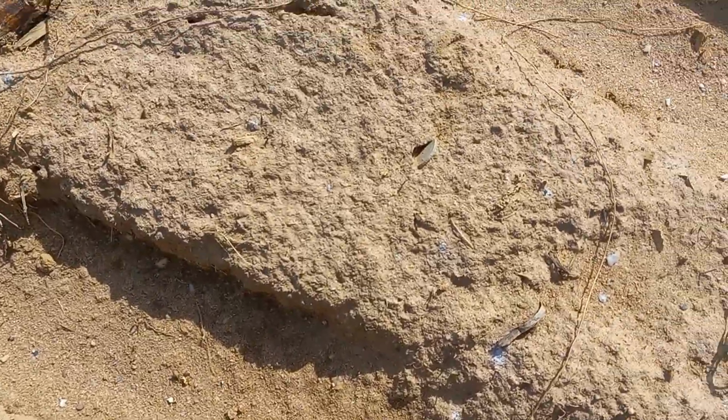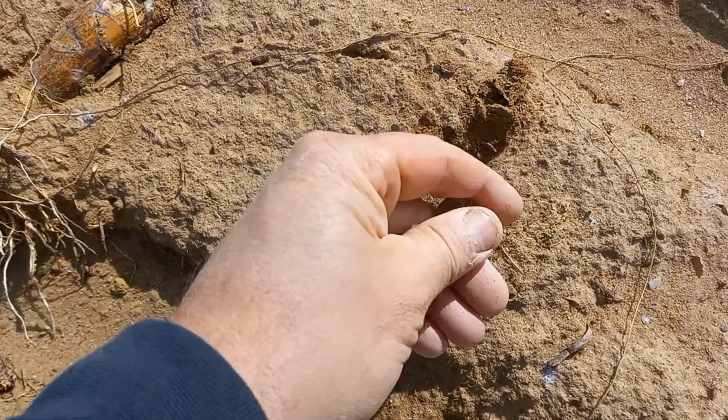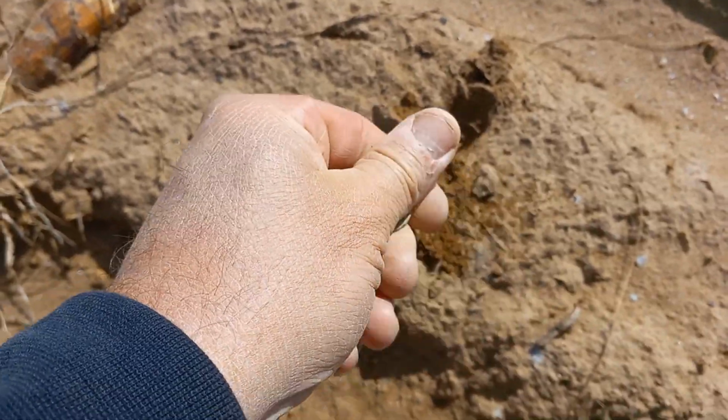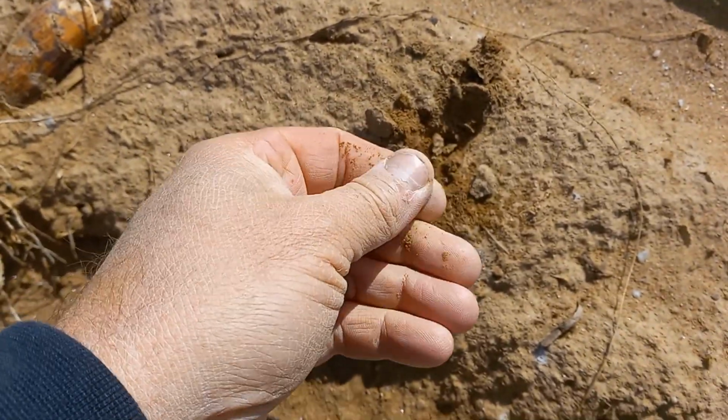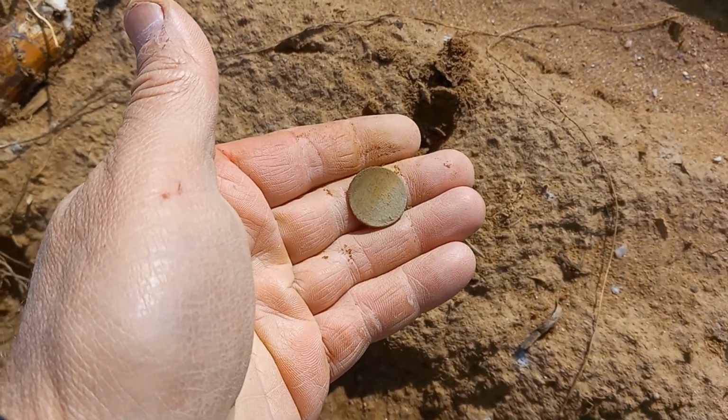Another almost surface find. I heard it with the detector, but then I saw it. It's probably a week back. Looks like it's going to be a Lincoln regardless. Yep, week back penny. Cool. Well, there's still coins out here.